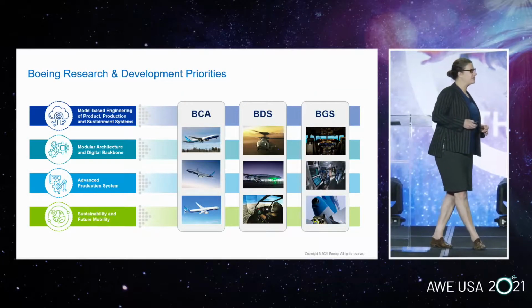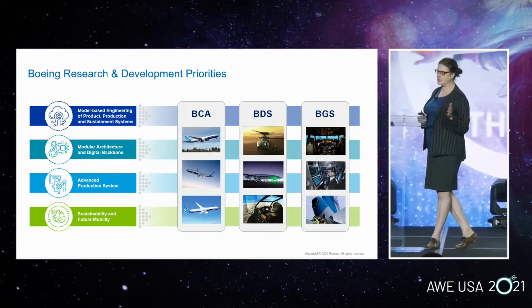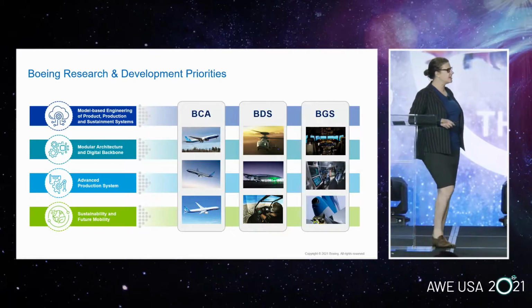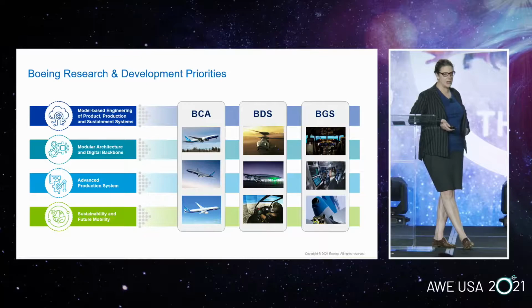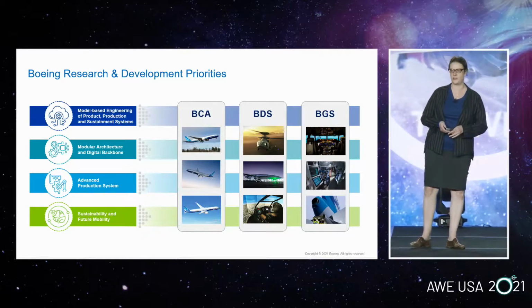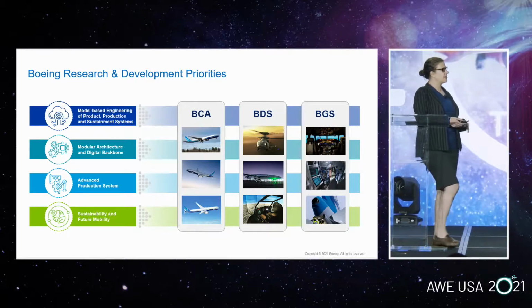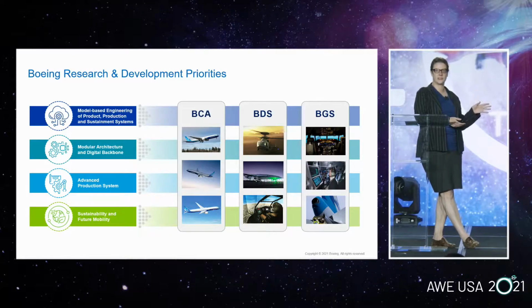Just to give you a little bit of a broad view of Boeing research and development priorities, we are really focused on that digital transformation. You can see it in a number of our priorities. So model-based engineering of the product, then production and sustainment systems. Modular architecture and digital backbone, that's speaking to our products themselves. Advanced production system, which is a lot of what my team in materials and manufacturing technology is focused on. And sustainability and future mobility across our 3 major business units of commercial, defense and space, and global services.